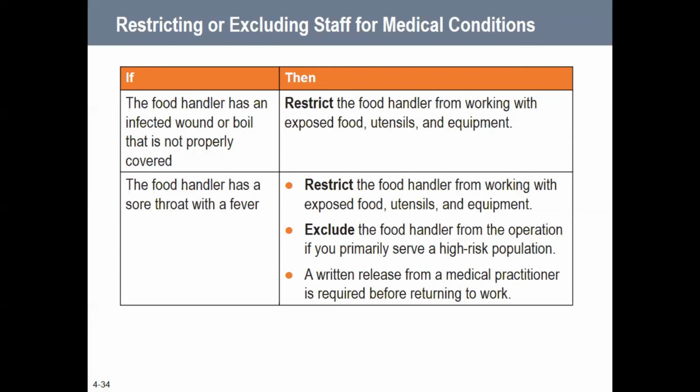Okay. If the food handler has a sore throat with a fever, you want to restrict them from working with food, utensils and equipment. If they serve a high risk population, that's an automatic exclude. They need to have the day off to get better, because remember, high risk populations can get foodborne illness and other illnesses a lot easier than the general population.